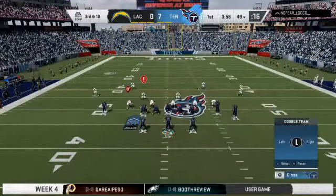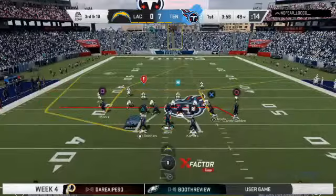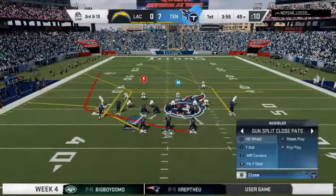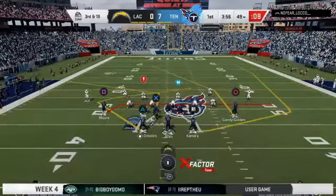Check 25, check 25. Undercrush, undercrush. Wide, get wide. Watch. Half.